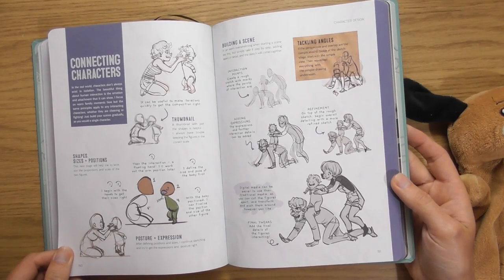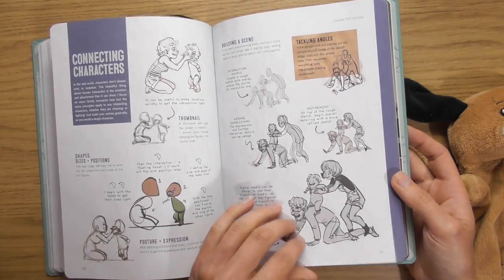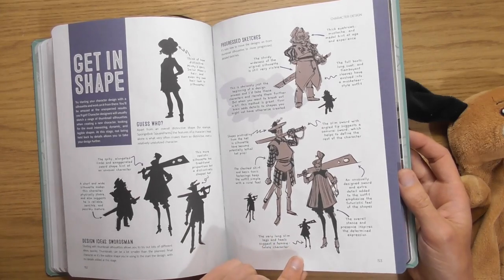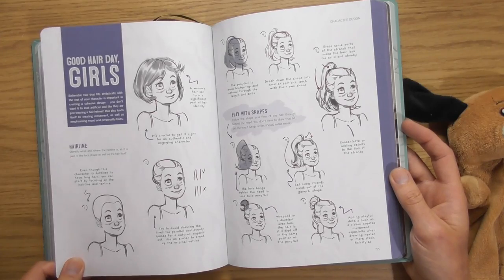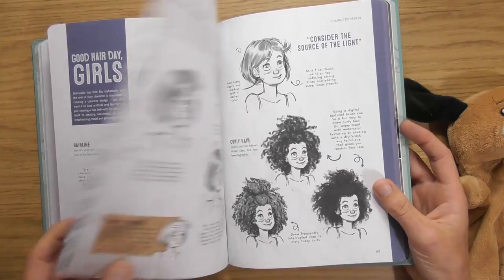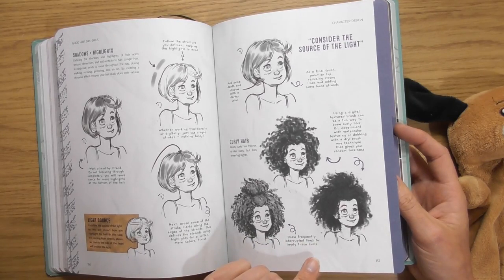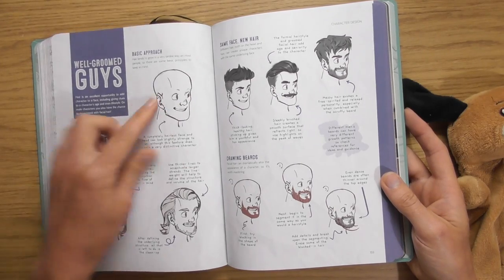Connecting characters. That'd be fun as well. Nice. Yeah, silhouettes. Oh, beautiful. Beautiful silhouette, that is. Good hair day, girls. That'd be quite fun. Playing with the shapes there. Cool. Looking at light sources. Well-groomed guys.